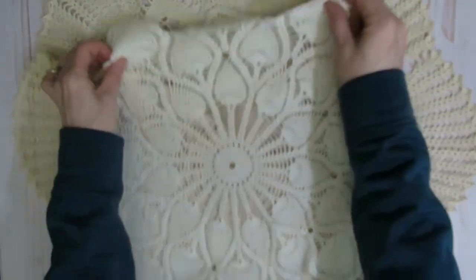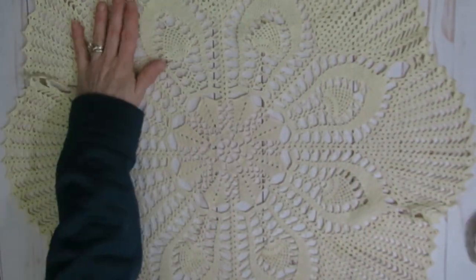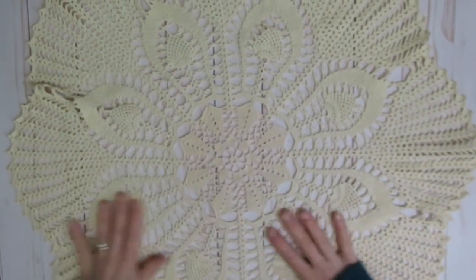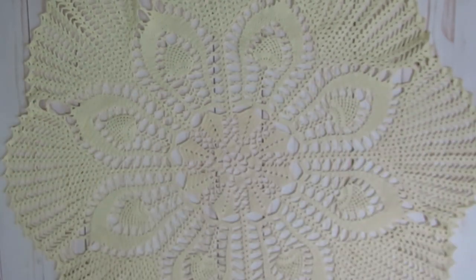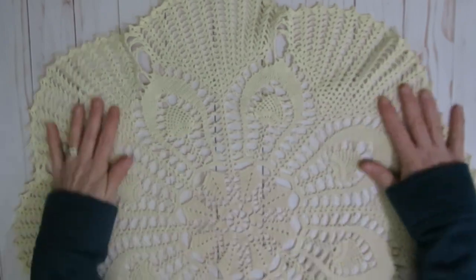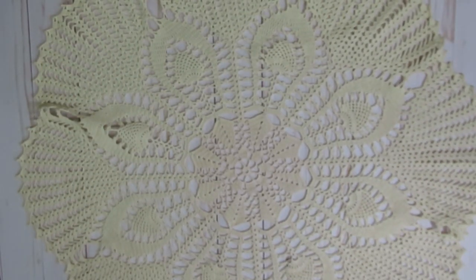You know, large white one here. And then here is that extra large one. And these ones, if they come clean after I wash them, sometimes when I send out Happy Mail, I like to wrap people's gifts in table coverings or large doilies. But this one too would be a fun one.